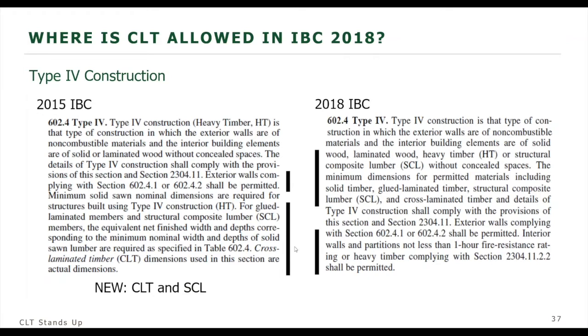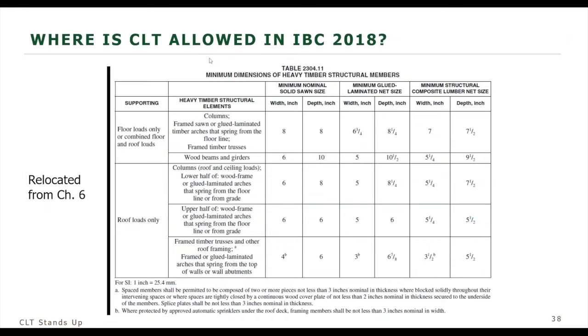And so no additional fire resistance is required for the interior of the building as long as those wood members meet the minimum requirements of the code for heavy timber construction. And there was information in Chapter 6 of the code in the 2015 that provides the minimum sizes that are needed to meet heavy timber construction. Under the 2018 code, that information has been migrated to Chapter 23, the chapter on wood.